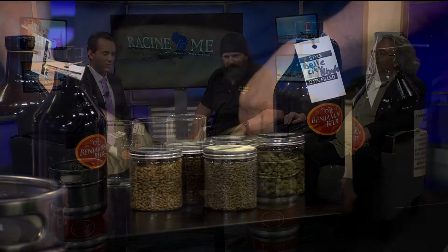All right, well, let's start with maybe a pour here, and then we can smell some stuff too. What do you got right there? Okay. That is the Bell City Blonde. It is the most popular beer in the brewery. It looks great. It's an ale style beer. Very light bitterness, very clean and refreshing. And I'm going to take a sip because I'm on camera right here. It's delicious. I can see why it's your most popular.